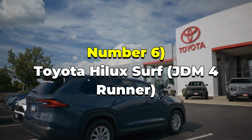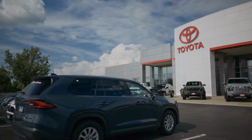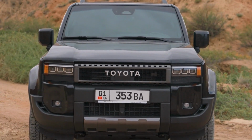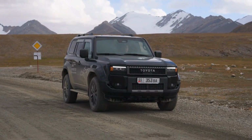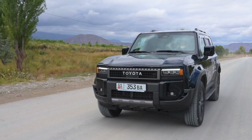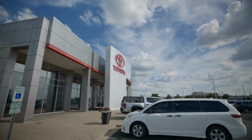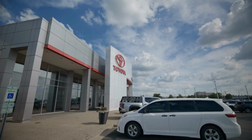Number 6. Toyota Hilux Surf, JDM 4Runner, the global adventurer. If you're thinking 4Runner, you're spot on. The Toyota Hilux Surf, essentially the JDM version of the 4Runner, has legendary longevity. In markets where these vehicles are used for remote travel and work, owners commonly report odometers well north of 300K.